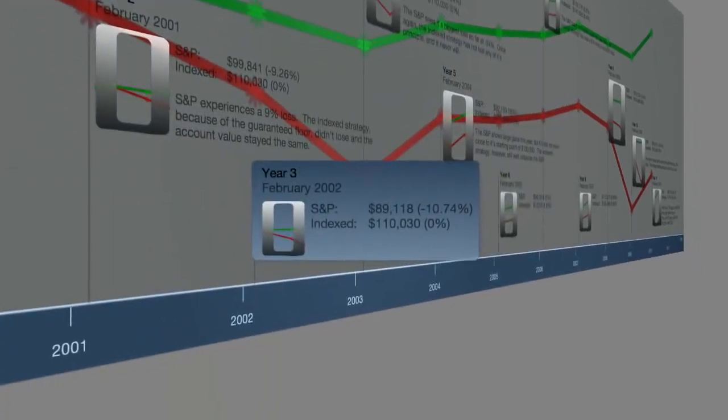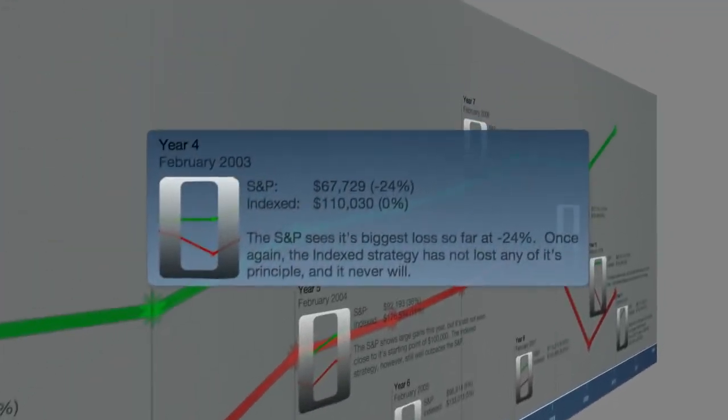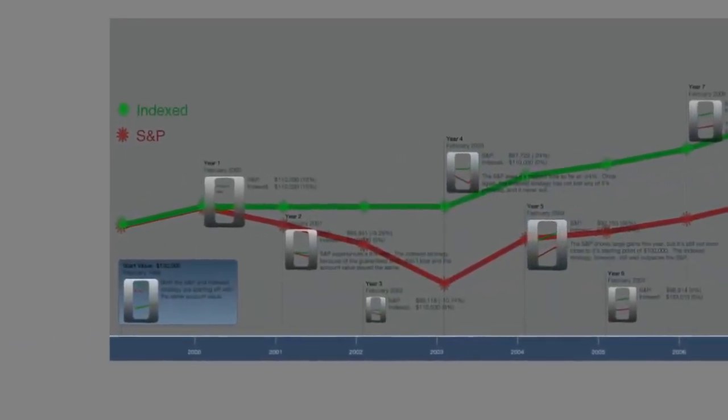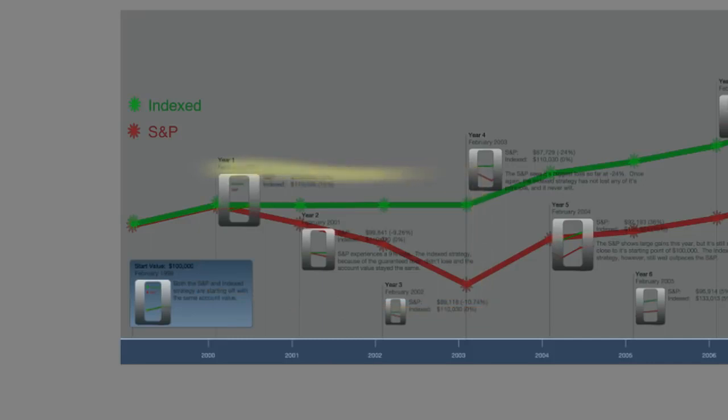Year three shows another loss in the S&P, and in year four, the S&P sees its biggest loss so far, losing 24%. Now, if we zoom out here, while the S&P was falling these last 3 years, you'll notice that the index strategy did not lose, and it never will. In fact, the gains we locked in back in year one, about $10,000, are still there. This shows just how safe and powerful our index strategy is, and just how risky the, quote, traditional investment is. We'll see this in greater detail moving forward.